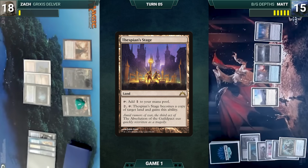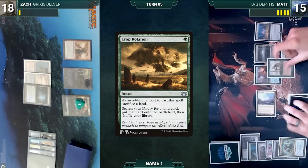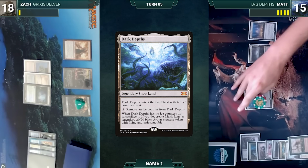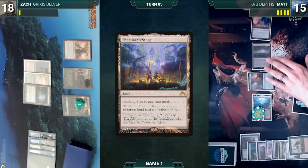I have effects in upkeep if you don't mind. I'm going to tap Stajiri Step for green thanks to Yavimaya. Crop Rotation, sacrificing said Stajiri Step. Dark Depths, still in your upkeep. Tap Dark Depths for green, Urborg for black. Thespian's Stage will become a copy of Dark Depths.